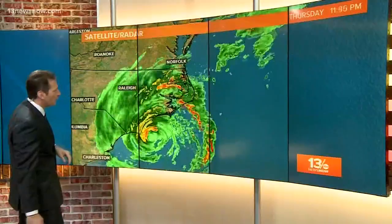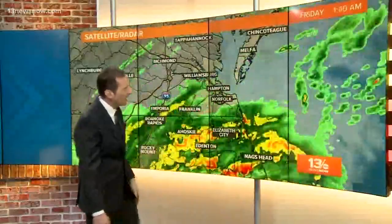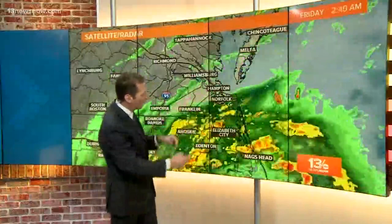You can see heavy rain rotating back towards the coast. We're seeing more of the rain filling in now across the eastern shore. There's even heavier stuff set to roll into Accomack and Northampton. Down across the south side, we've seen squalls come through with some gustier winds, more rain. It's been heaviest, the rain down across North Carolina. And we still have very heavy rain yet to come.